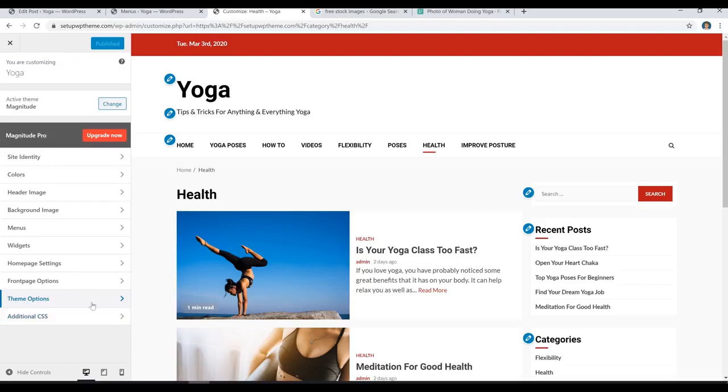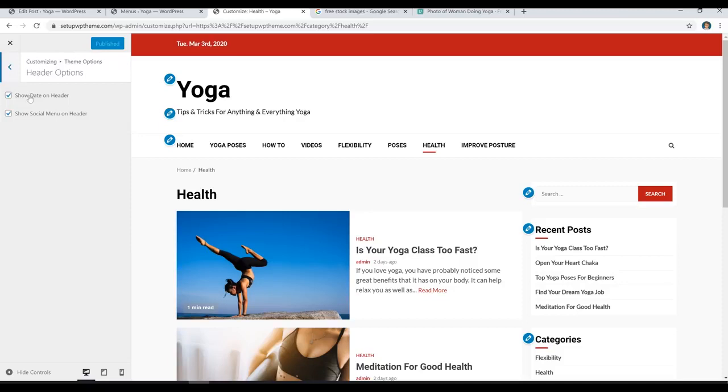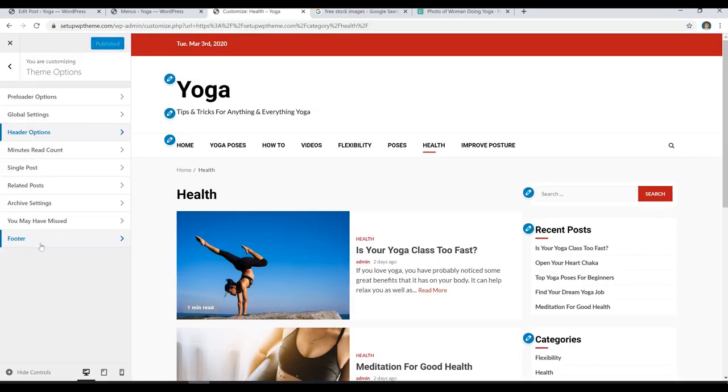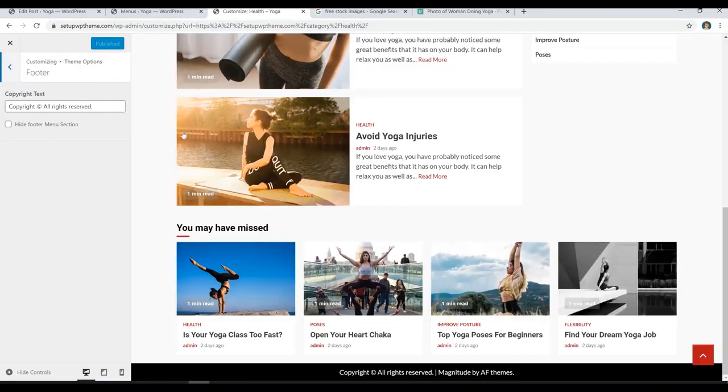And also if you go down to theme options, you'll see that there's header options. It says show date on header. You can get rid of that if you want to. For example, if you don't want that to be up there, you can just get rid of it. And then also if you want to edit the footer, which is just down here, you'll see this is right there. If you want to switch that up, you can do that.